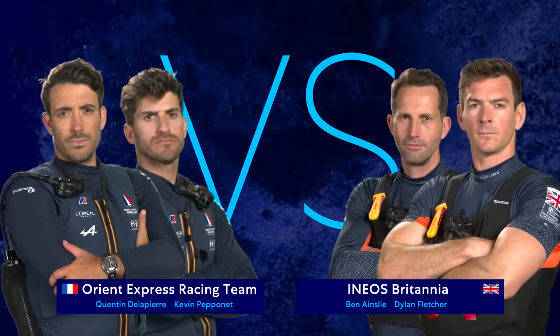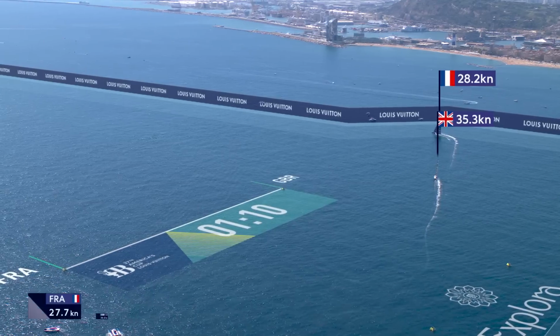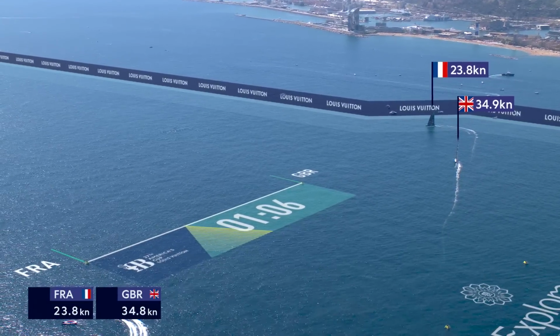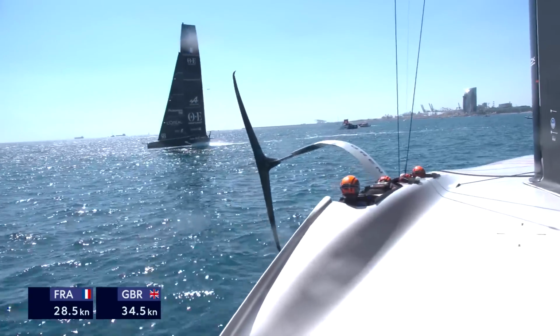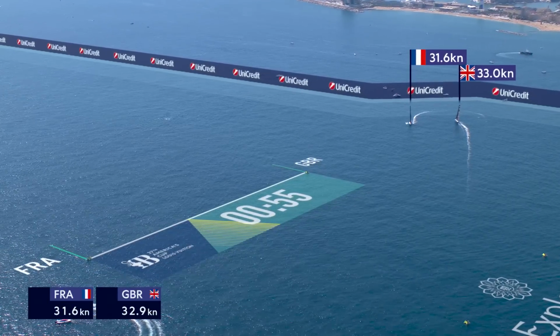Time to go racing. Orient Express Racing, Ineos Britannia. Well, 30 for the pin at the moment, a lot to kill. We go past here, right? Okay, yeah. Both boats on their J1s and big mainsails, so opting for max power in this light air.